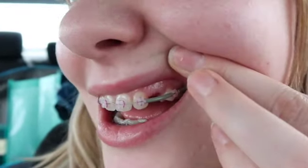Okay, so it is about 2 days after I got that tooth removed, and this is kind of what it's looking like. It's still healing. Still a little tender, but it's not bad at all.